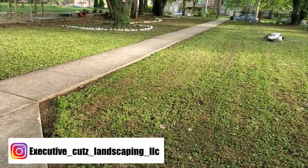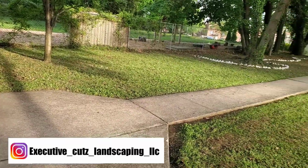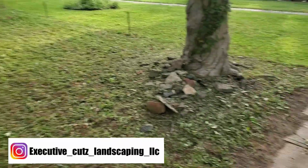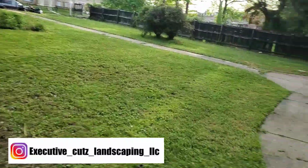Man, that thing looks good. And I took my time with it, y'all. It was the first cut of the season, so I got everything chopped down and looking good. Looking just as good as the neighbors, I think.